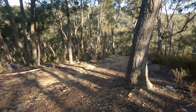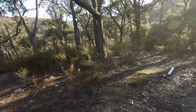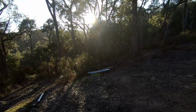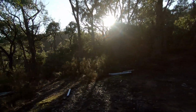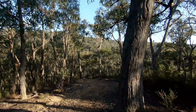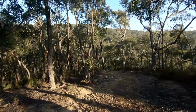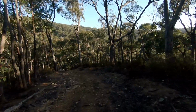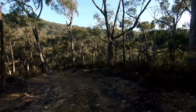We're down at the point where we go down to the gully. People have left a little bit of rubbish here. Looks like a roller door off a four-wheel drive, an old table, an old chair. Can't help themselves. Just ruin it for everyone else.